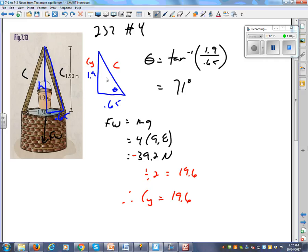The weight force is 39.2. Why did I divide by 2? There's 2 beams. So each beam has to provide 19.6 of vertical compression. Right? And so the CY here is 19.6. This angle is 71.